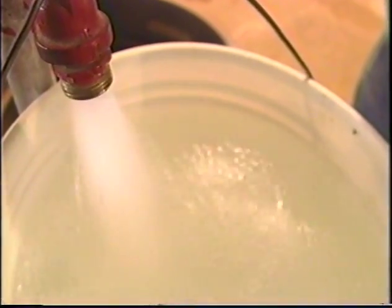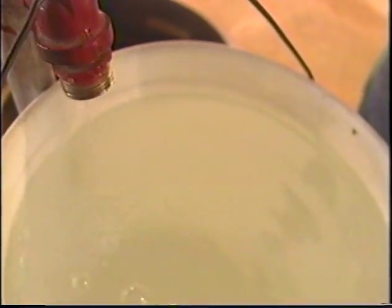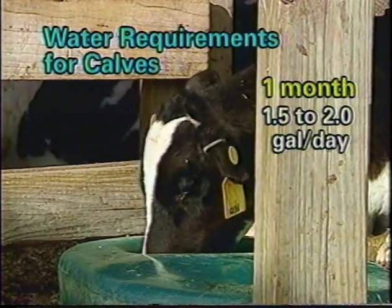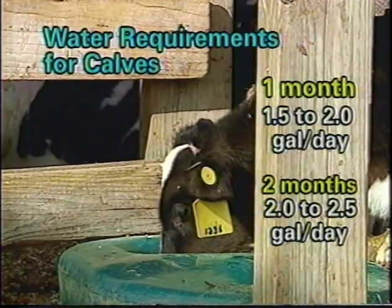To achieve early intakes of dry feed, calves must be offered water free choice. By 1 month of age, calves may be drinking at least 1.5 to 2 gallons per day. By 2 months of age, they should be drinking 2 to 2.5 gallons per day.